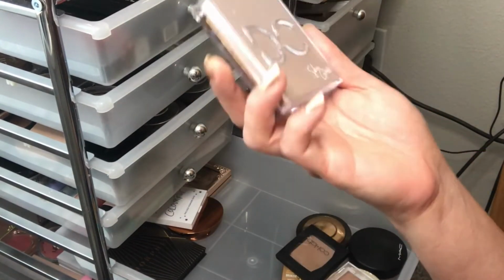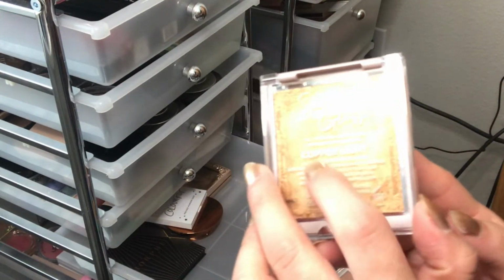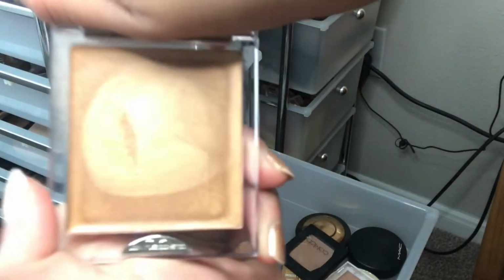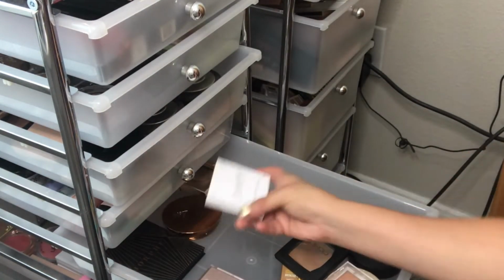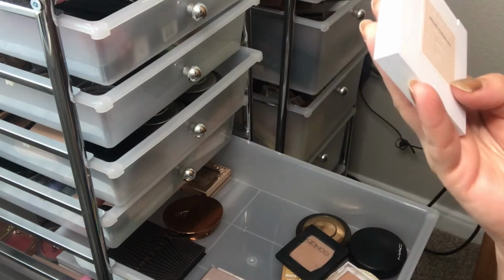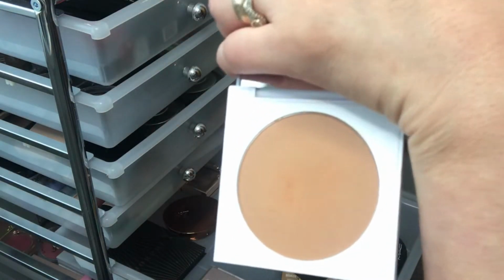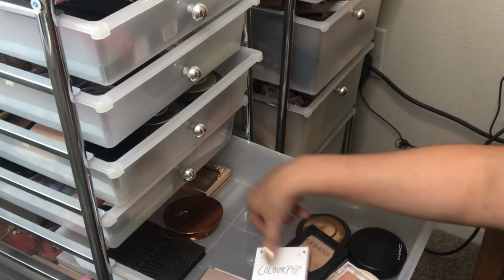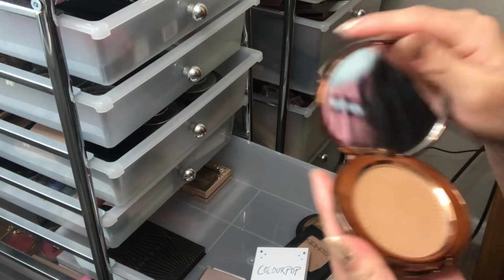I got this bronzing powder from Dominic Cosmetics. This was a shade too dark for me, but I can make it work as a bronzer. So this is how it looks. I really like it. It's really pretty. So I really like this one. Next I had this one from ColourPop, and this is the pressed powder face, in the shade California Dreaming. ColourPop makes really nice bronzers, and this is how the color looks. It's really pretty, really warm tone. I really like it.